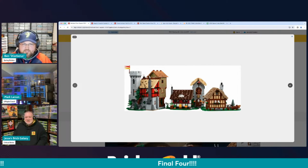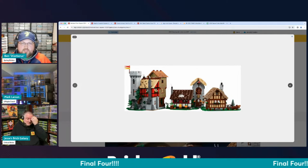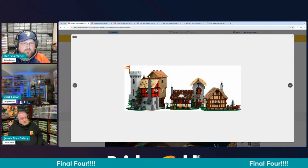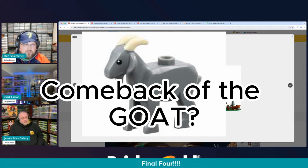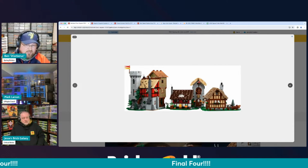But this particular set, there was a leaked rumor of it a long time ago. A lot of people seem to be poo-pooing it before they actually saw the final pictures. But when they came out, there was a lot of stuff to take note of that was really nice in this. First of all, we have a goat. At the time, we thought it was going to be the comeback of the goat. Little did we know we were going to get a CMF that also had a goat. But this one's got a dark gray goat.